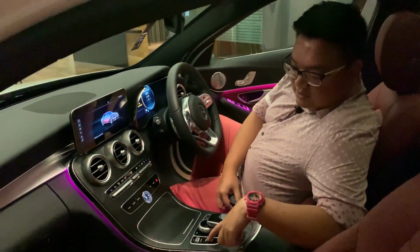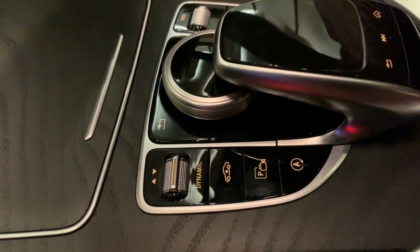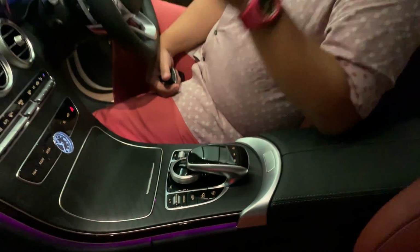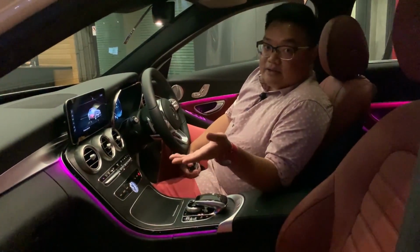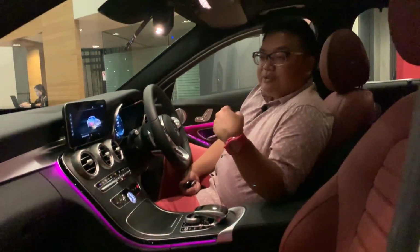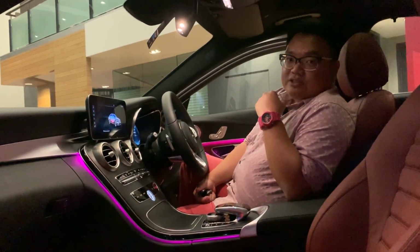There's another button over here, which, if you're familiar with Mercedes-Benz, indicates this car has Airmatic. It has air suspension. Whereas the old C300 had a very passive, very stiff sport suspension, this one has air suspension, so you can choose between comfort, medium, and sport. It's going to be a similar system to what the previous generation C350e had, and it's a very nice addition to the C-Class range, I think.